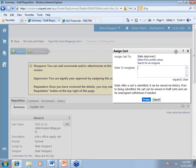The Assign Cart is where you are basically taking your cart and passing this cart onto your supervisor or the person that should approve your cart before it moves forward in the procurement process. So most of you will come to this page and you'll already see the person who should approve your carts in this list. And it'll have Assign Cart to and it will have their name.